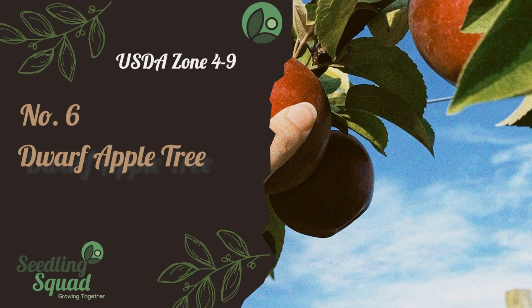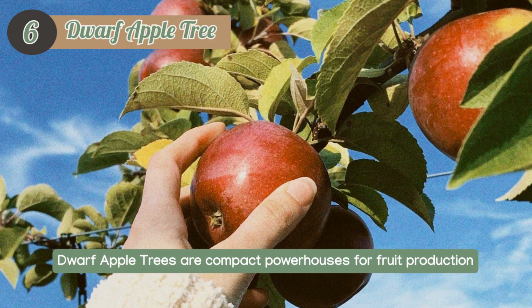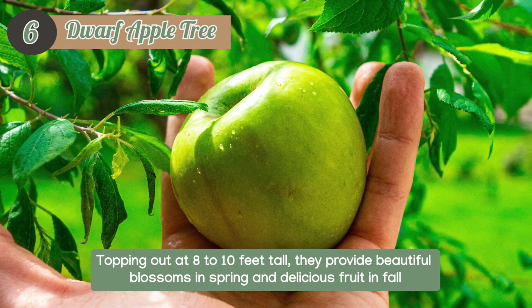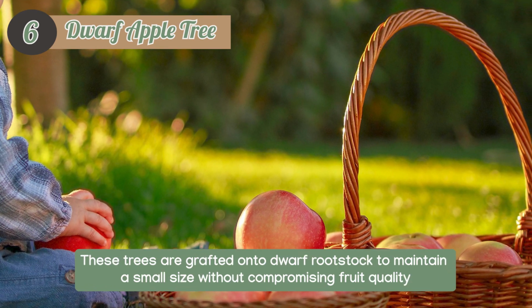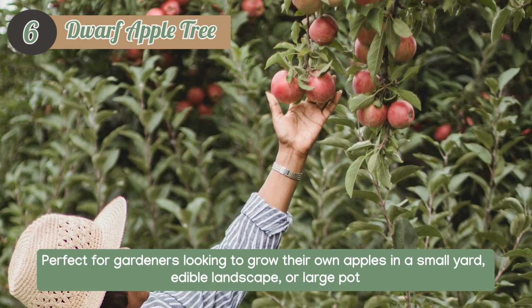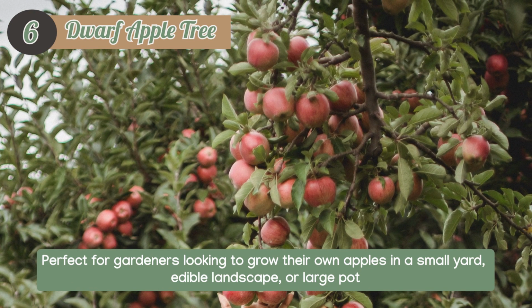Dwarf apple tree. Dwarf apple trees are compact powerhouses for fruit production. Topping out at 8 to 10 feet tall, they provide beautiful blossoms in spring and delicious fruit in fall. These trees are grafted onto dwarfed rootstock to maintain a small size without compromising fruit quality. Perfect for gardeners looking to grow their own apples in a small yard, edible landscape, or large pot.